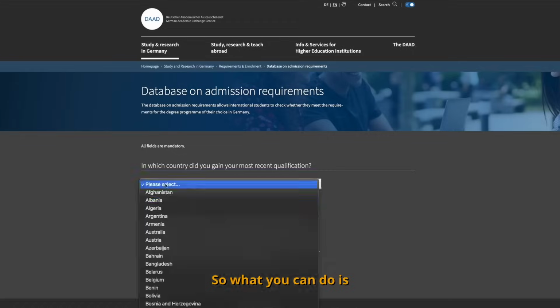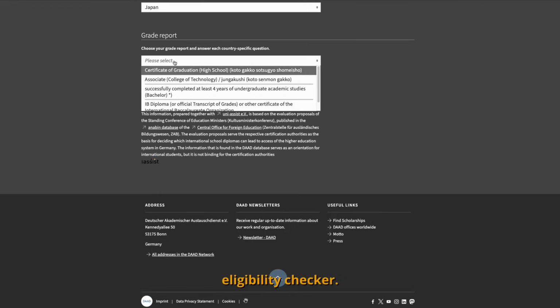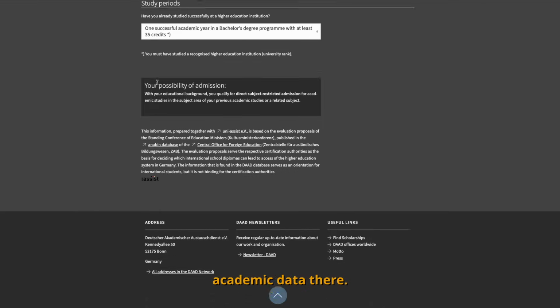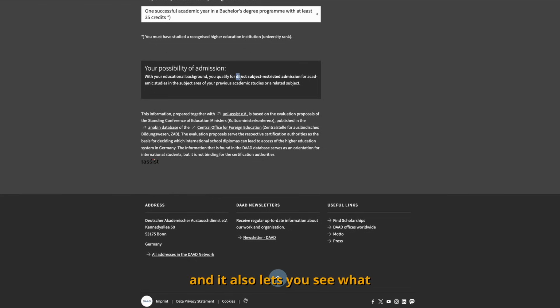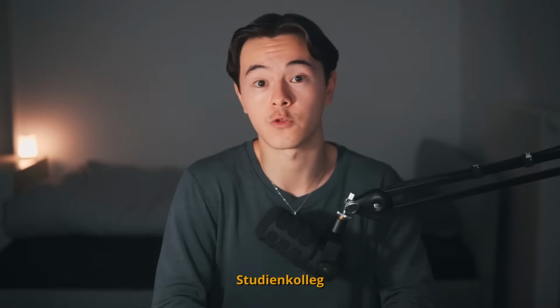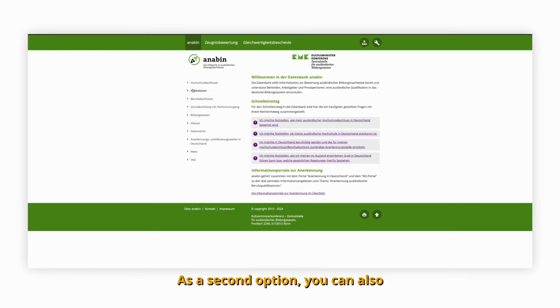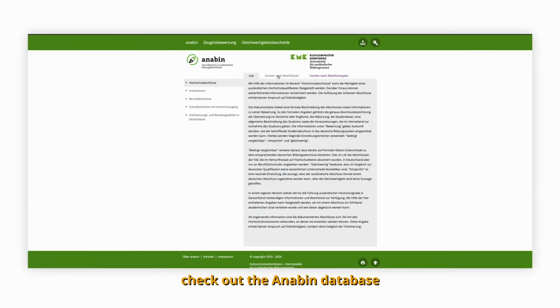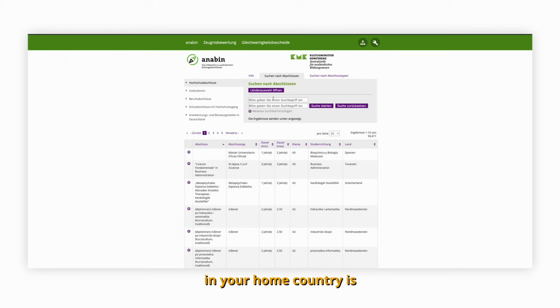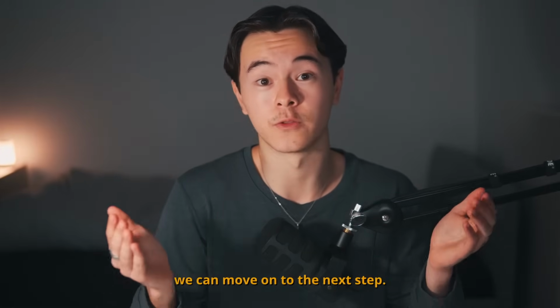So what you can do is visit the DAAD website and go to the eligibility checker. You can enter your academic data there, it will tell you if you're eligible, and it also lets you see what additional steps you need to take. So depending on your situation, you might need to go through a Studienkolleg or submit certain language certificates. As a second option, you can also check out the ANABIN database to figure out if the university in your home country is recognized in Germany. After you get your results from the eligibility checker, we can move on to the next step.